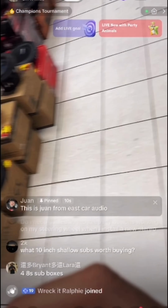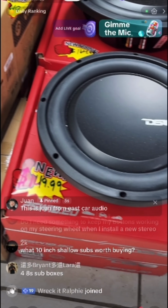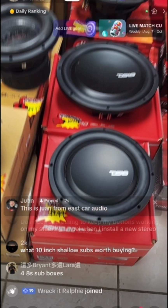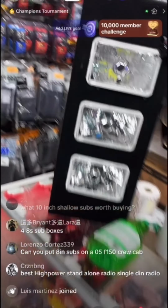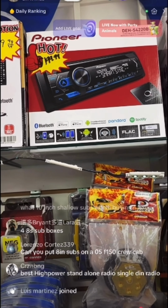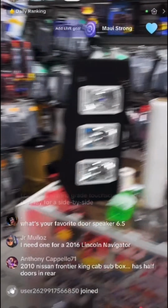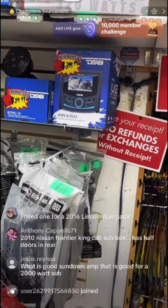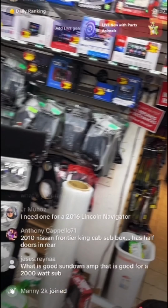2K, great question, man. As far as shallows, and not actually affordable, and it sounds badass, the PSW from DS18, 149, and they're actually 500 watts RMS, but they do some sound. The one that we use a lot, besides the Alpine if we have it, is this Pioneer, the DHS42. That's one of the top ones that we sell a lot. So yeah, I do have the DS18 MRX 150 with touchscreen head unit with Bluetooth, auxiliary USB, and you can also do a backup camera on there.